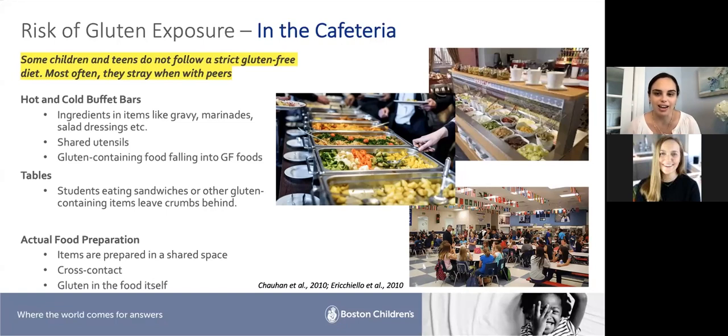And then behind the scenes in the kitchen space, where items are prepared in a shared space and there's cross contact. So if you prepare a gluten-containing pizza and then don't clean the space well, there's a lot of opportunity for cross contact onto the gluten-free pizza if you don't clean well first. This can happen with, you name it, any type of gluten-containing food transferred to the gluten-free food. So there has to be a lot of care that goes into preparing the meal for the child with celiac disease. And then of course, gluten in the food itself that you're preparing and serving to the child with celiac disease.